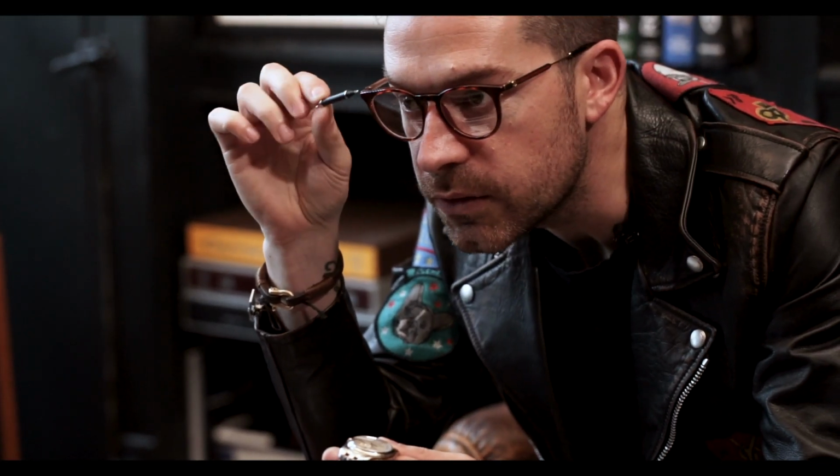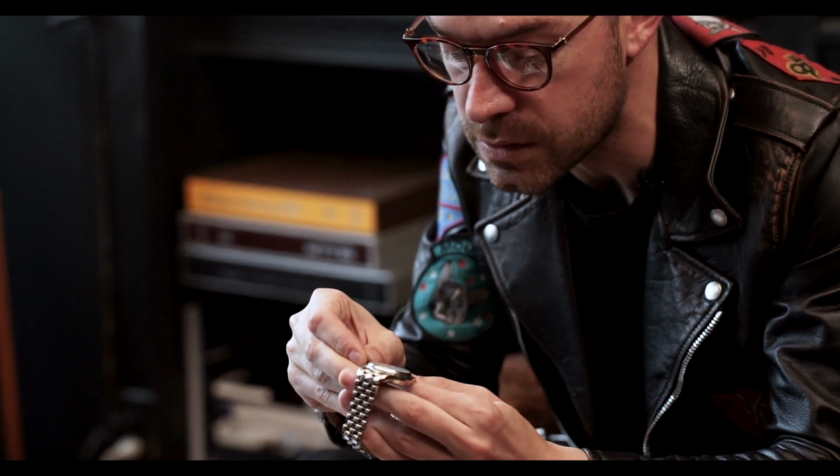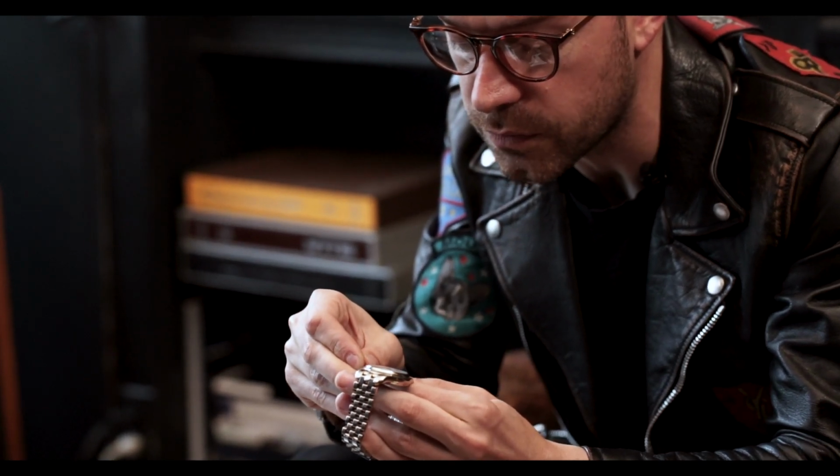The thing that I don't like about this watch is the fact that if you need to set any of the complications, you can't do that with the crown. The crown is used for winding and setting the time. This little radical stylus, you can see that, is used to set the complications on the side of the watch.